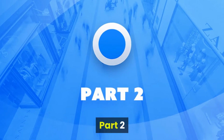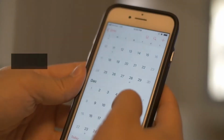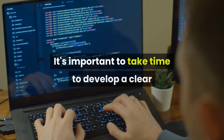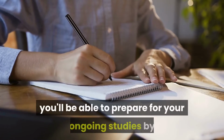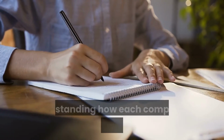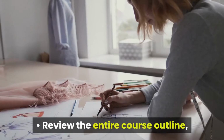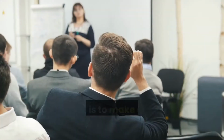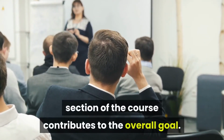Part 2. Making the most of resources. Step 1. Review the course syllabus, outline, or checklist. It's important to take time to develop a clear understanding of the overall purpose of the course. By reviewing the course outline, you'll be able to prepare for your ongoing studies by understanding how each component relates to the course objectives. Review the entire course outline, take notes, and ask questions right away. The goal is to make sure you understand how every section of the course contributes to the overall goal.